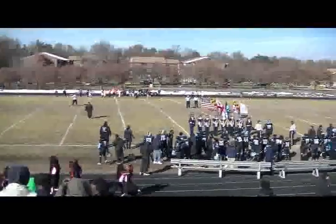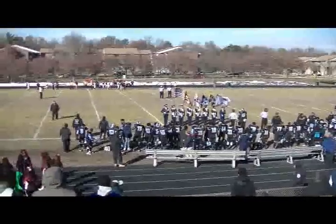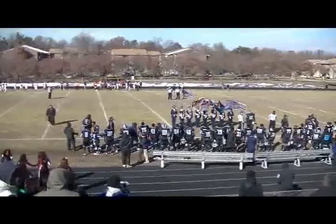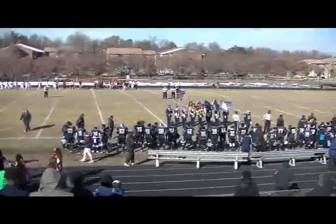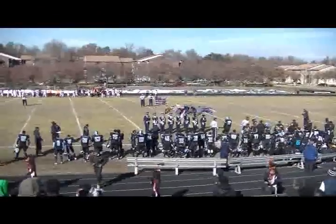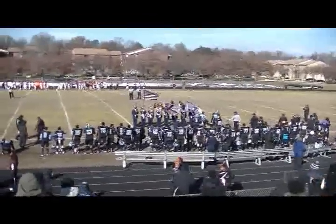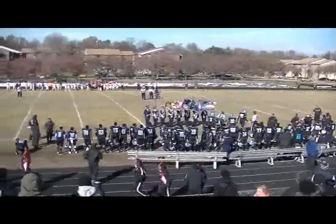Again, this is November 22nd, 2014. Observer tape. It's probably about 45 degrees. We got a wind. It's clear, and the field is dry this week. Grass field. Decent condition for grass.